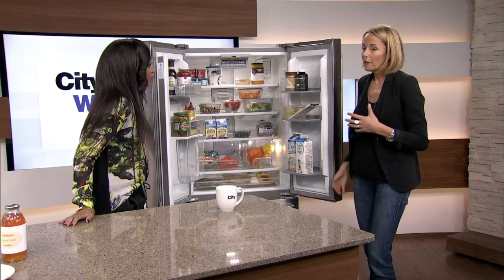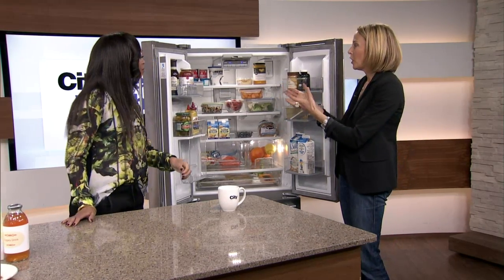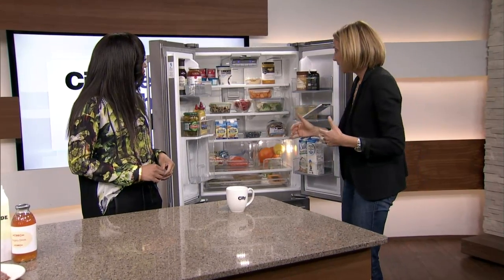And so I just want to pull out a few of my favorite things, and these are must-haves that should be in everyone's fridge. I know your fridge is not going to look like this, especially if you have kids, but I do recommend cleaning out your fridge a couple times a year for sure.